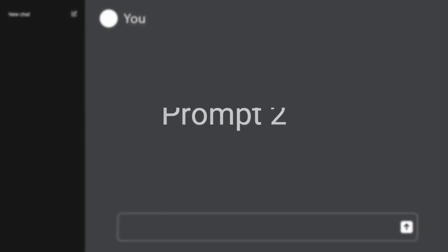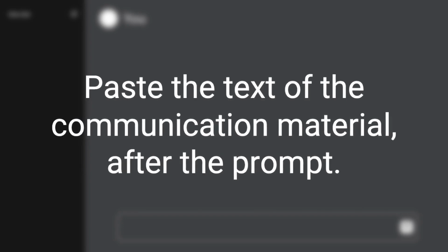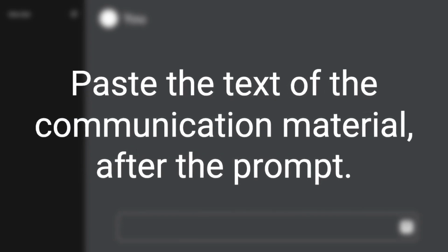Prompt 2. Analyze the following communication material on a new ERP system rollout and provide suggestions for enhancing clarity and addressing potential language barriers for our global workforce. Paste the text of the communication material after the prompt.